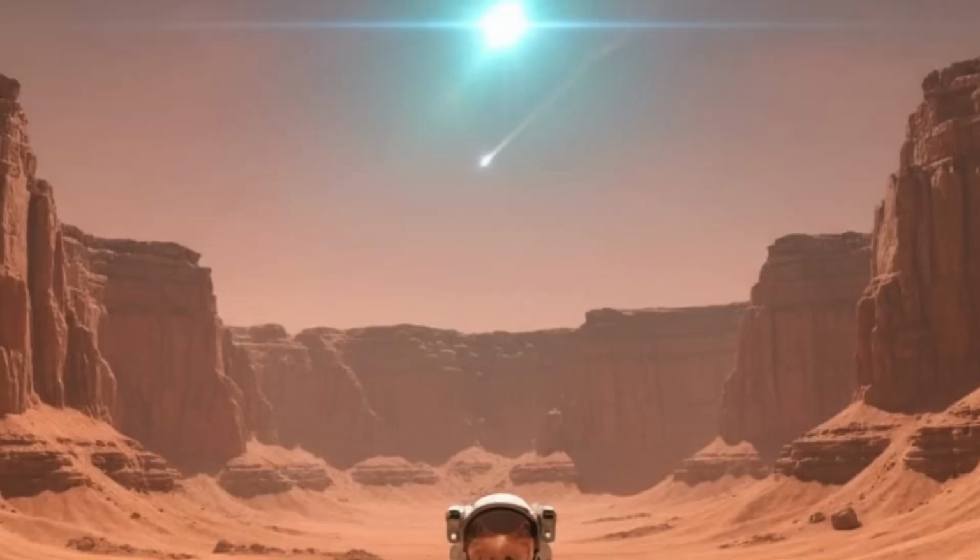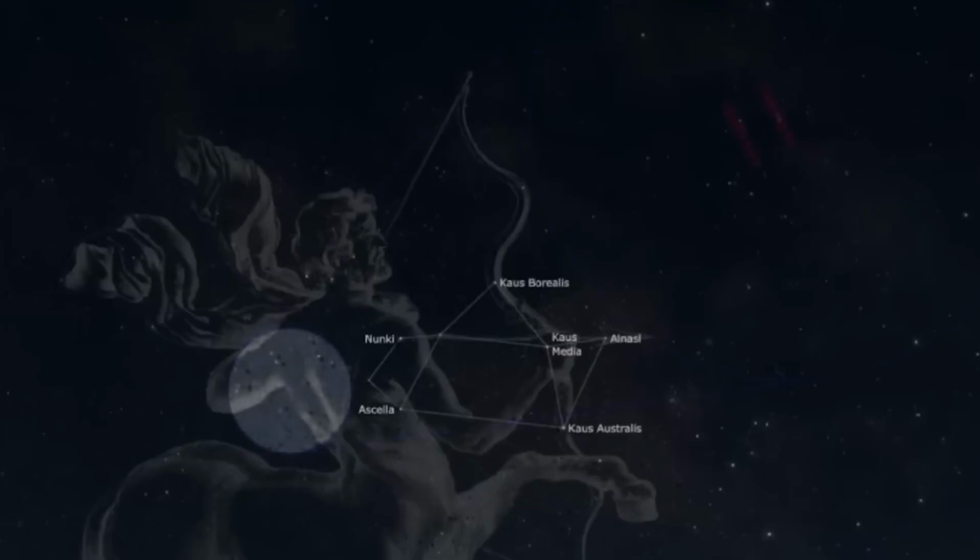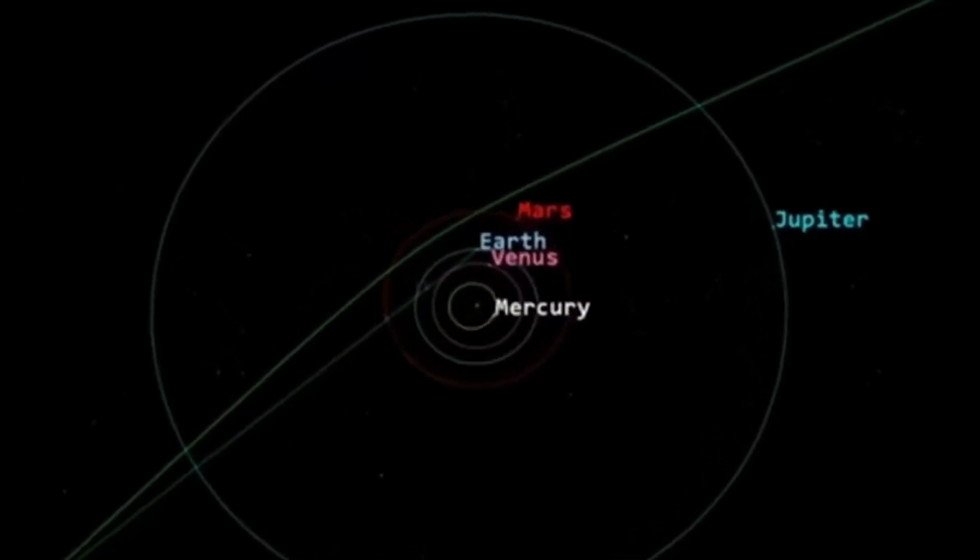In the second category, he placed the anomalies that may remain puzzling forever. These include the fact that the trajectory of 3I Atlas is aligned with the ecliptic plane, the same flat plane where all the planets orbit the Sun, within just 5 degrees. Another strange detail is that the arrival time of this interstellar object seems to have been perfectly timed to pass close to Mars, Venus, and Jupiter.